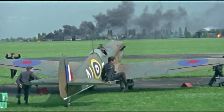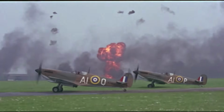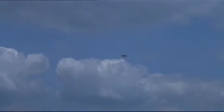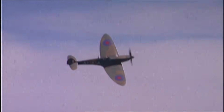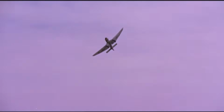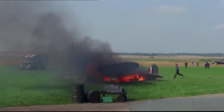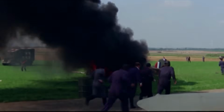Some Spitfires refueling and rearming are destroyed on the ground. Those that are still airworthy are rushed back into the air in time to catch some of the raiders as they head for home. The RAF airfields at Manston and Hawkinge have been particularly hard hit.